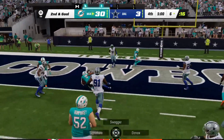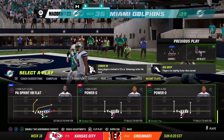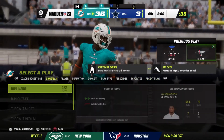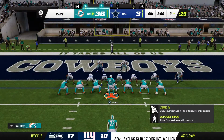Now a handoff running through the middle. And he will take it in for a Dolphins touchdown. A great effort there. His 2nd TD of the game and 16th on the season. And the Dolphins have sewn this one up as they add to their lead here in the 4th.